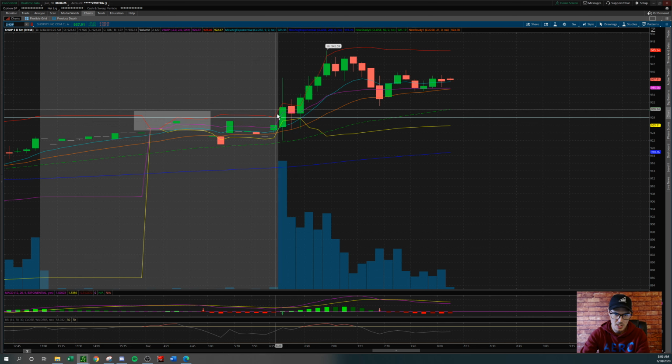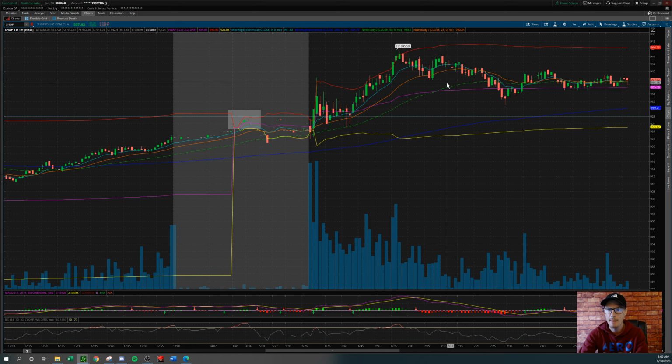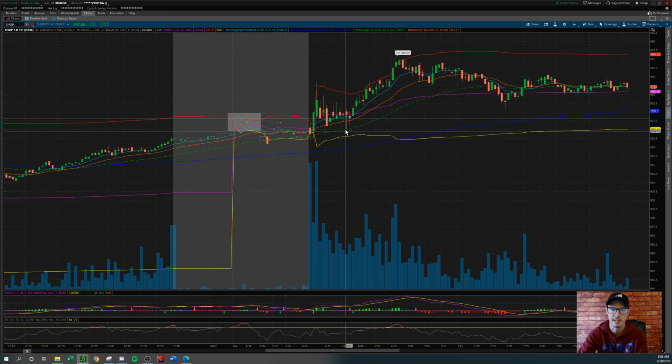This consolidation right here, if you're just using the 5 minute chart time frame, is not telling you a whole lot about where you can take an entry point. So I'm going to show you on the 1 minute chart time frame how you can take a better entry. The 1 minute chart provides a lot more information when it comes to reading candlesticks, price action, volume, all of that. On this chart time frame, you can probably see where your entry should have been, right?